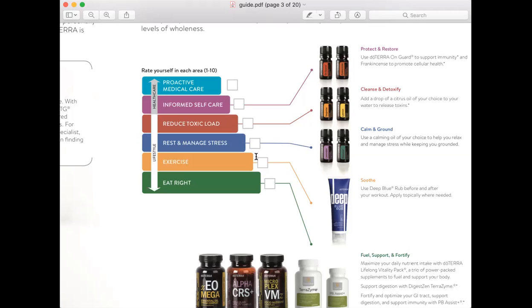So, Chris, in looking over this, what is the one area that you think is maybe lower on your scale of 1 to 10, that if you targeted that area and focused, you'd probably benefit your whole system?